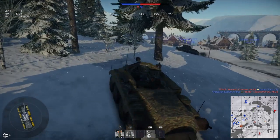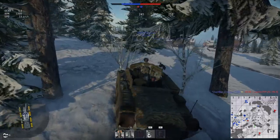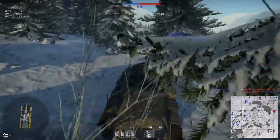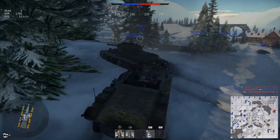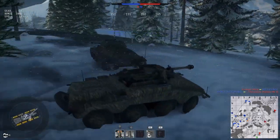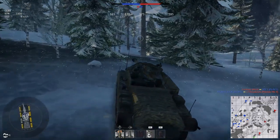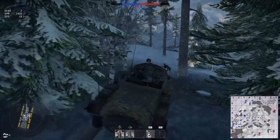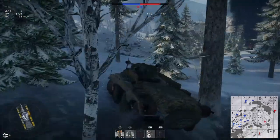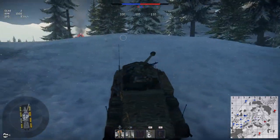If I remember correctly, the penetration of this shell at 100 meters is something like 132 millimeters of penetration, around that area. Which means you could theoretically up tier this vehicle to the point that it's fighting Tigers. Obviously, you won't be fighting Tigers because they'll be on your team, but anything with frontal armor of 100mm, you'll be able to pen easily. Hence why I said the KV-1s shouldn't give you too much of a problem.